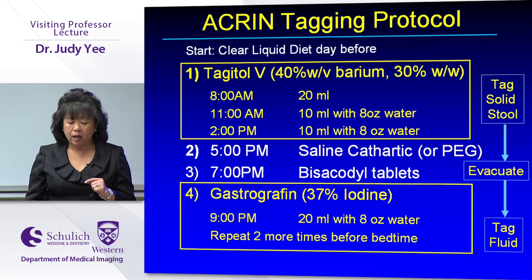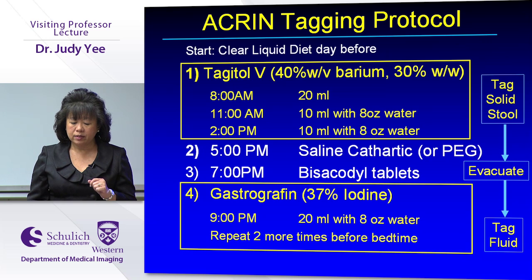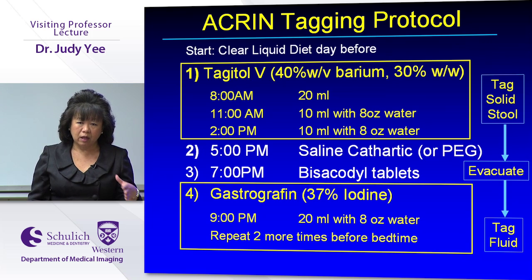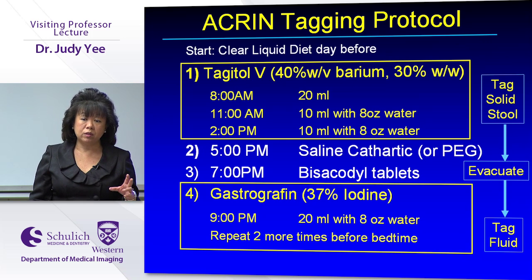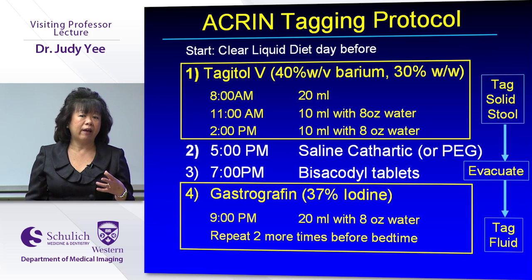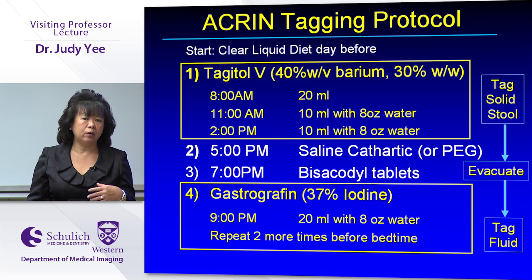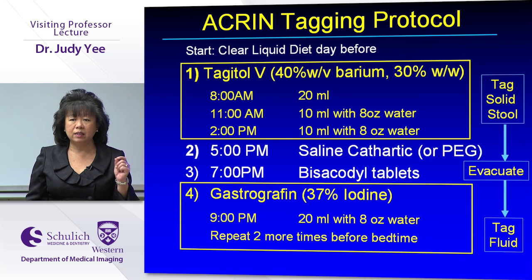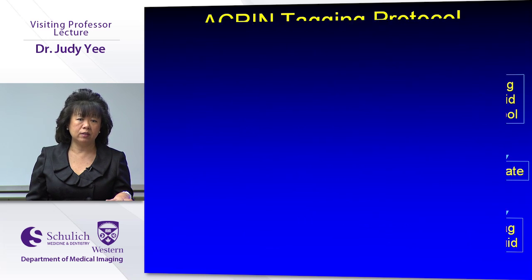Following that, at 9 p.m., the iodinated contrast is given, again in 3 separate doses of 20 ml each. After you have tagged the solid stool and evacuated most of the solid material, you'll have some residual fluid, and this is where the iodinated contrast comes in, and it tags the residual fluid. So ideally, what you have left is none of the sticky material. What you'll have is just a small amount of residual fluid that is homogeneously tagged.